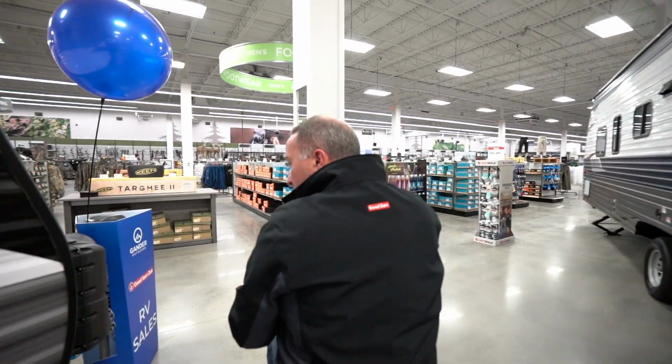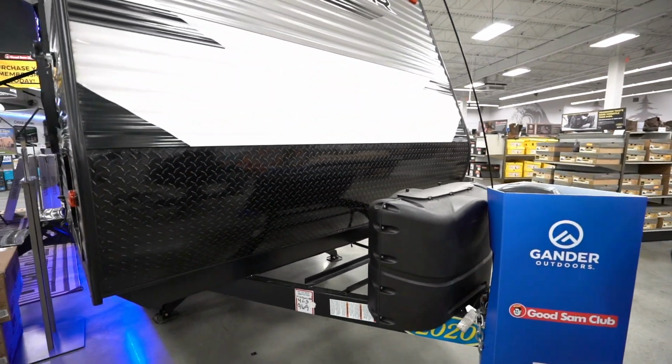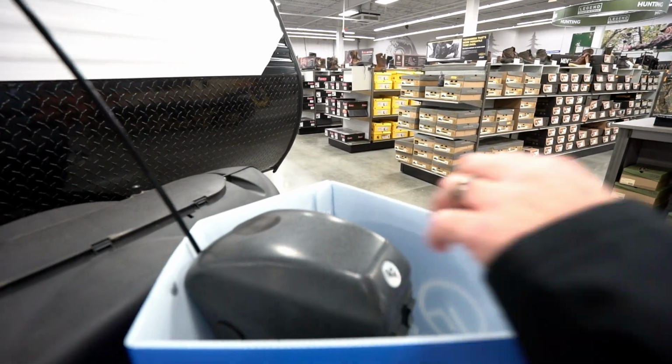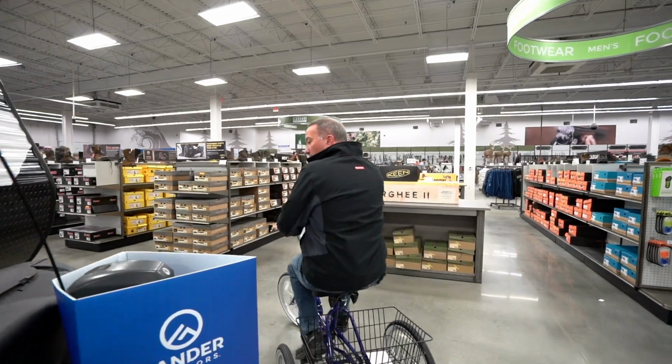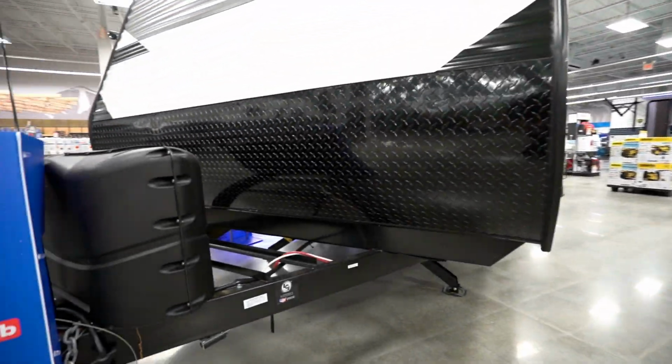Come up to the front, you've got the diamond-plated rock guard, the 20-pound LP tanks, and one of my favorites, the power tongue jack. Those toggle bolts help you lift and raise. Plus it has a light for additional visibility and safety at night. Got your battery plate right there.